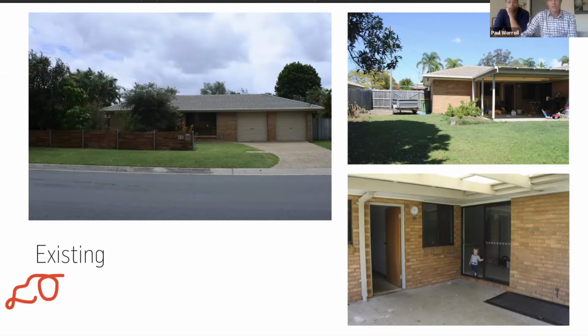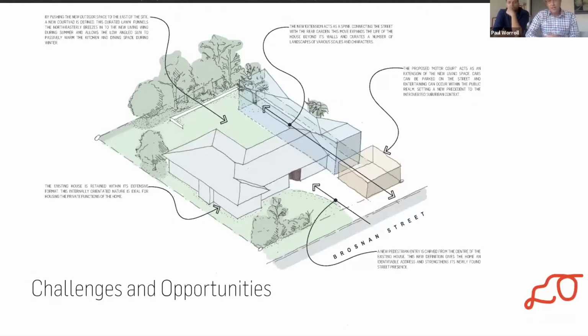So the actual existing building probably wasn't particularly memorable, obviously, and didn't have a lot going for it in terms of its ability to perform from a climate perspective or maybe a livability perspective, and was pretty much just a spec home, which was fairly typical of most of the houses in the street. So we saw this as a bit of an opportunity to start to explore how we might rethink the typical typology of a brick veneer house in a spec home suburb, and maybe start to have the client think that there was maybe a different way of approaching the site.